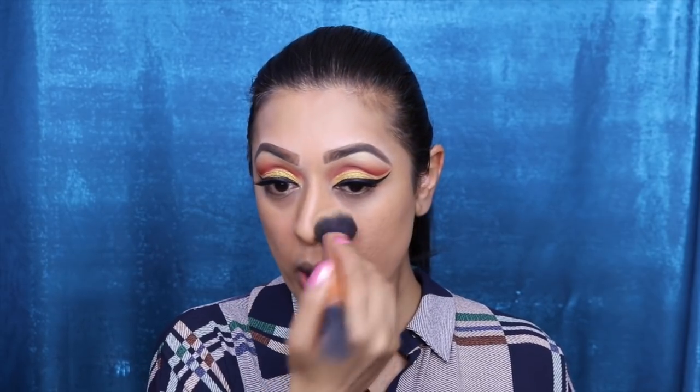So I used the rest of what was on my hand just to go around any extra areas I wanted a bit more coverage. You can easily layer this foundation, which is one thing I definitely like. And it just blends beautifully. It doesn't dry down straight away, giving you the chance to really move it around properly before it starts to set.